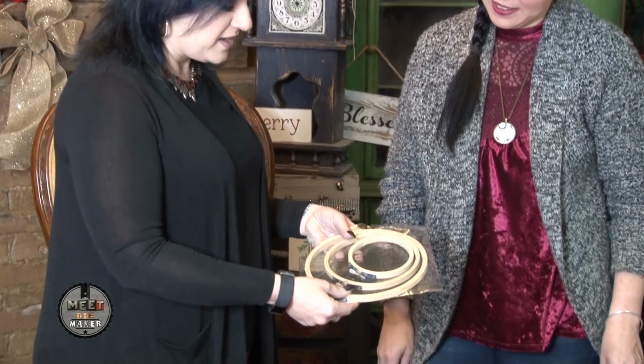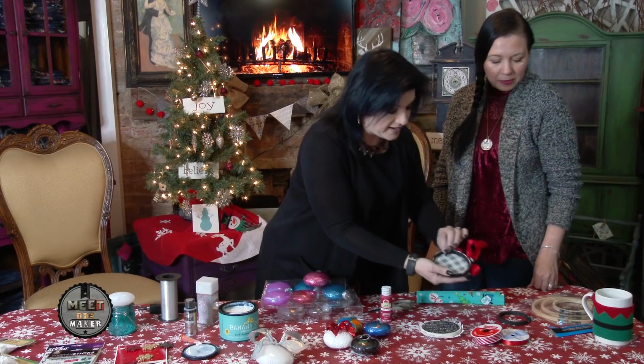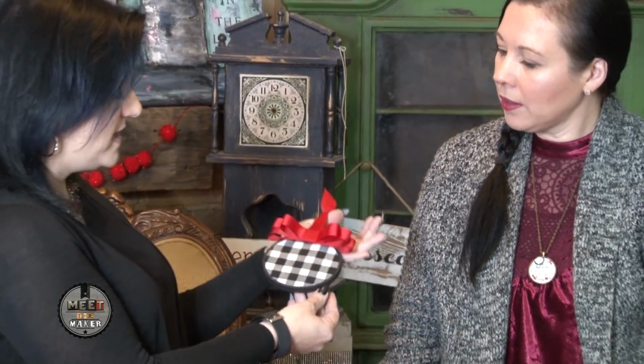You've got these... embroidery hoops? Thank you. Embroidery hoops, yes. But of course they can't be plain. Right. So we had to junk monkey them up. Yep. That's what I call brownie frowny. I painted them up. Now this one I just added, you can hang this on a tree, you can hang it on a wall, painted it black.